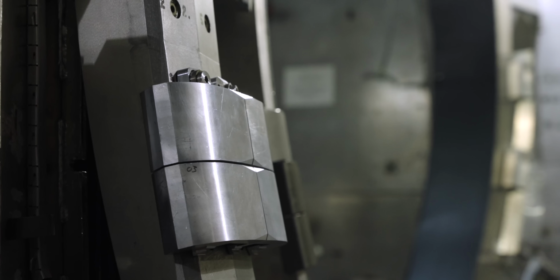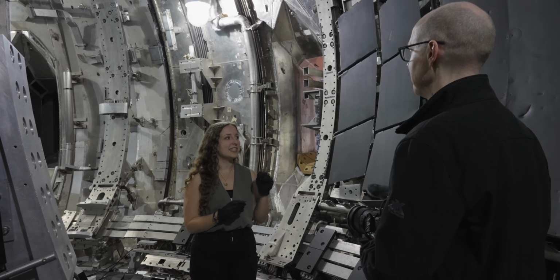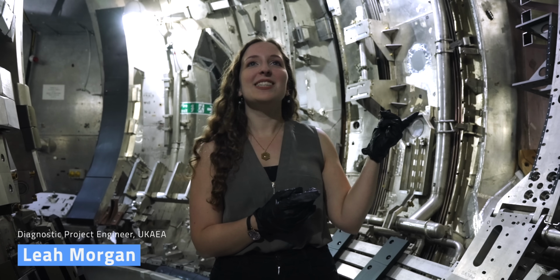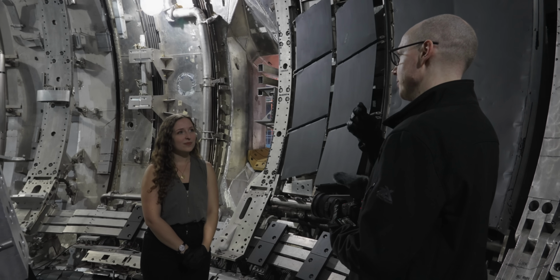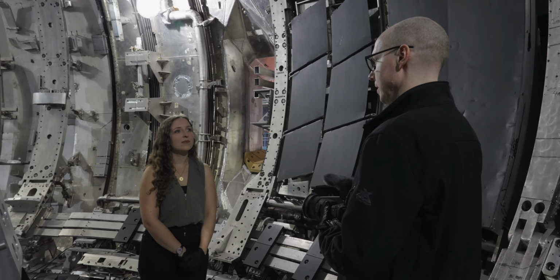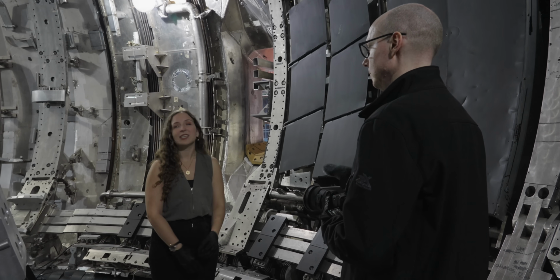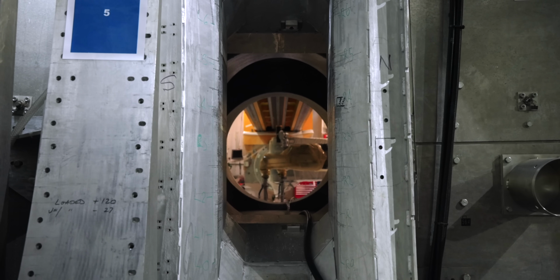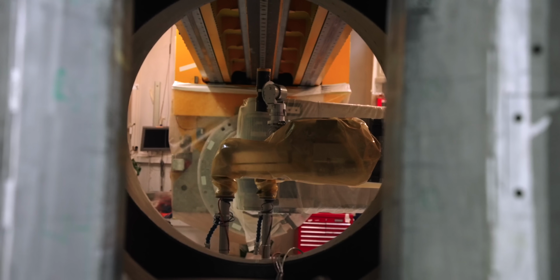Apart from this section that I'm in right now, this is one of the actual octants off of Jet. So Jet is split into 8 segments, but there's actually 9, so the spare makes up part of the training facility. Oh, okay. And when the Mascots are used, this is where the training basically happens for them before you do stuff in the actual... Yeah, precisely. So Mascot snakes in round here, and then we have the task module come from a separate opening.